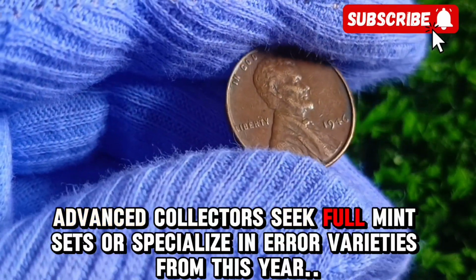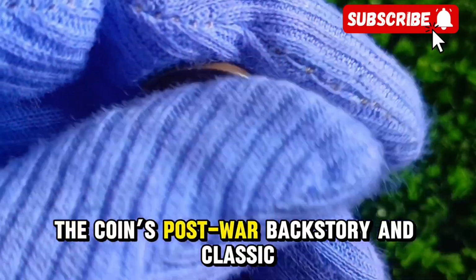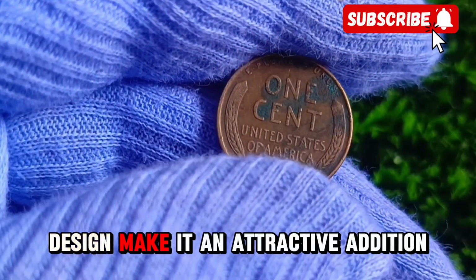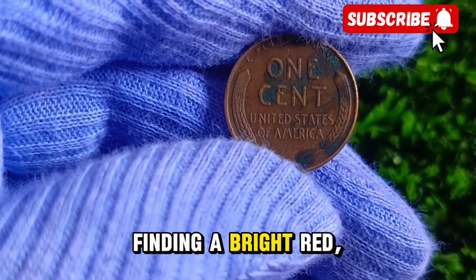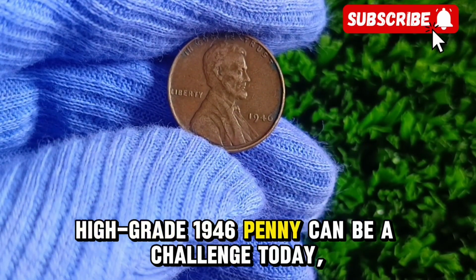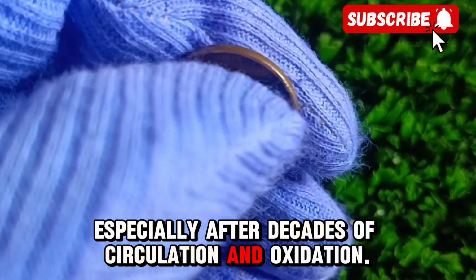Advanced collectors seek full mint sets or specialize in era varieties from this year. The coin's post-war backstory and classic design make it an attractive addition to any numismatic collection. Finding a bright red, high-grade 1946 penny can be a challenge today, especially after decades of circulation and oxidation.